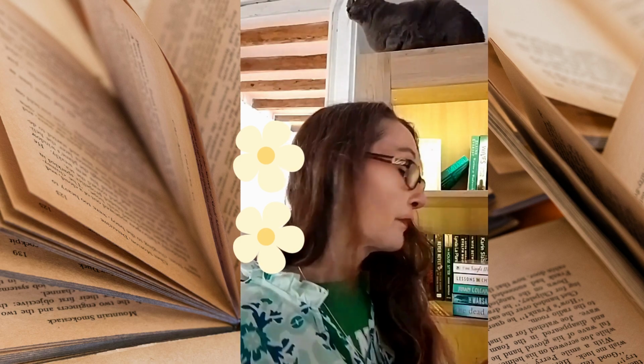This book is by Lee Child, and he is the author that's done all the Jack Reacher. So you may well have seen Jack Reacher films and the TV series, mostly on Prime.